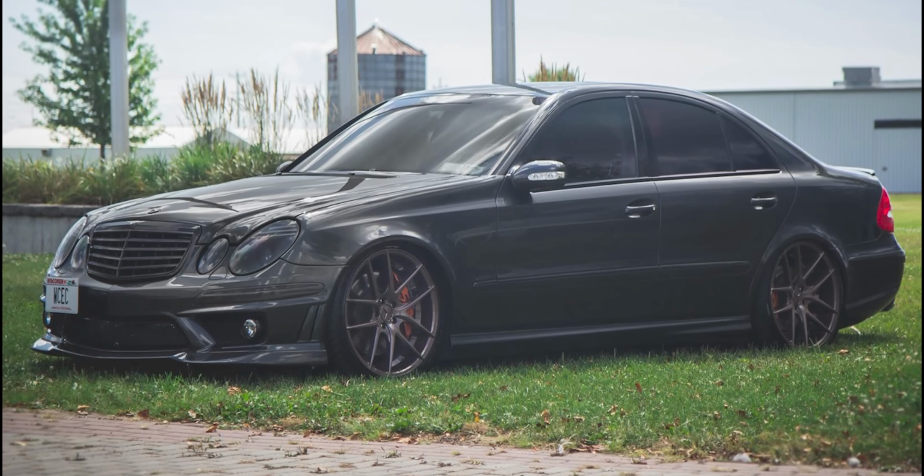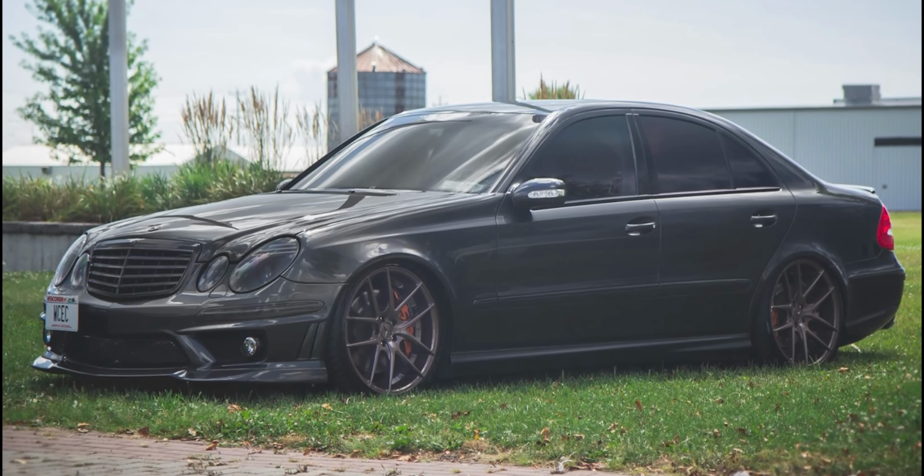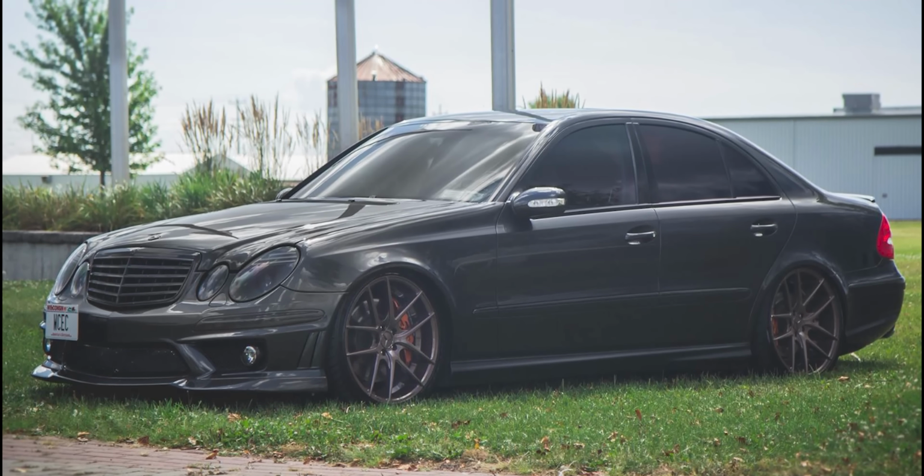It had a water meth tank. It had all the good stuff: pulley, all that tune, TCU, ECU. We did all that work. It was a fast car. I don't know why I sell all the cool cars.